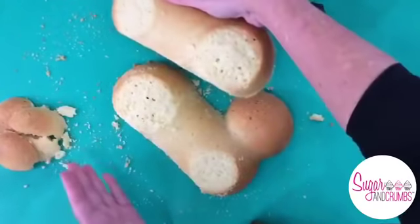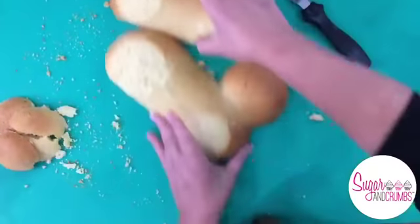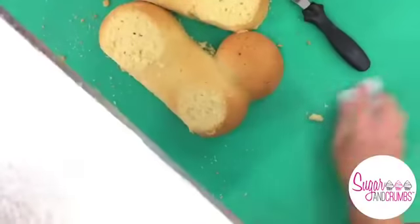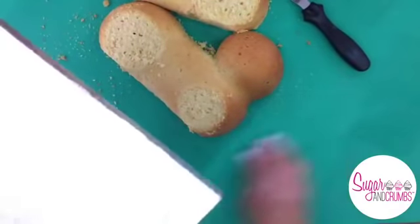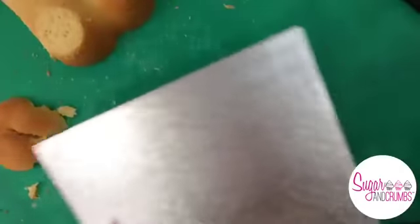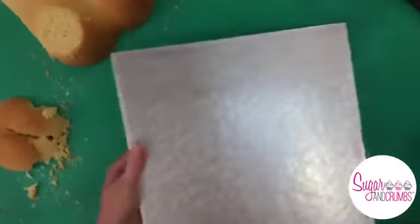Right, so the great thing about this is it's flat already. So when you're laying down your mould, it's pretty flat already. I'm going to clear all that up. I'm going to cover the board after. If you're like me, you've got to cover your board. I can't stand a silver board.